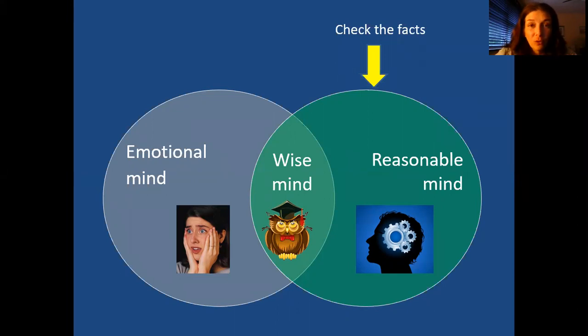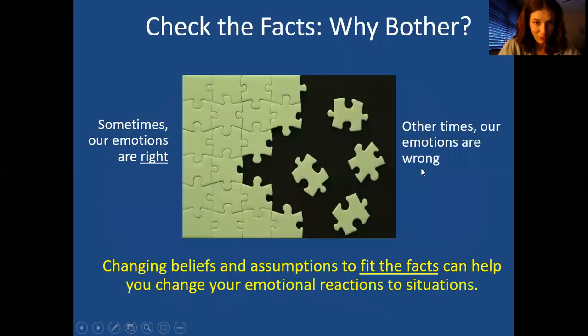So we talked about emotional mind, which is when emotions are leading us to act from our emotions and think from our emotions. And sometimes we're not always that accurate when that happens, right? We're not always grounded in a really clear version of reality. So in order to balance emotional mind, we have reasonable mind. Reasonable mind is very related to check the facts, because the reasonable mind part of the brain has to do with logic, with reasoning, with thinking things through, with getting perspective. So all that kind of stuff can help us to check the facts so that we know what's true and what's not true.